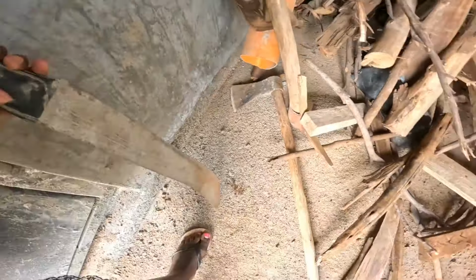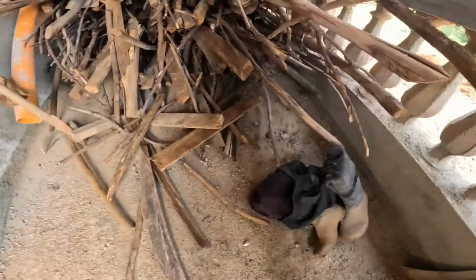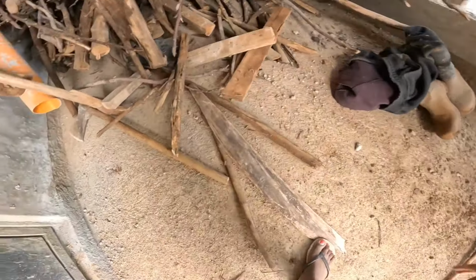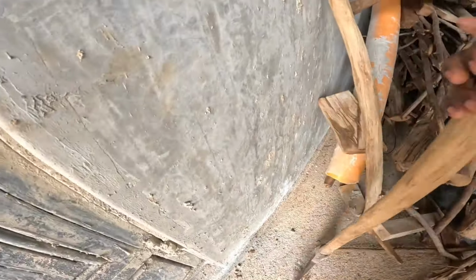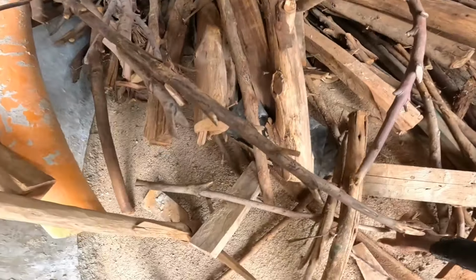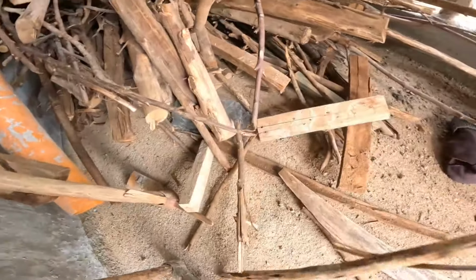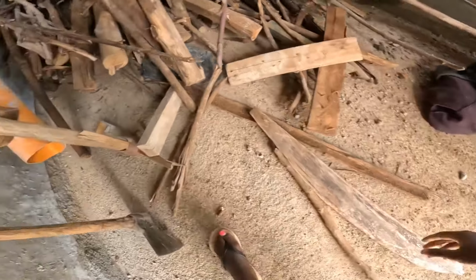I think I have a panga here, so I'll also use it to split the firewood into small pieces, the ones which are kind of big. Let me put them down here. We also have an axe here, so I'm trying to pick the small firewood like this one. I'll need to split it.